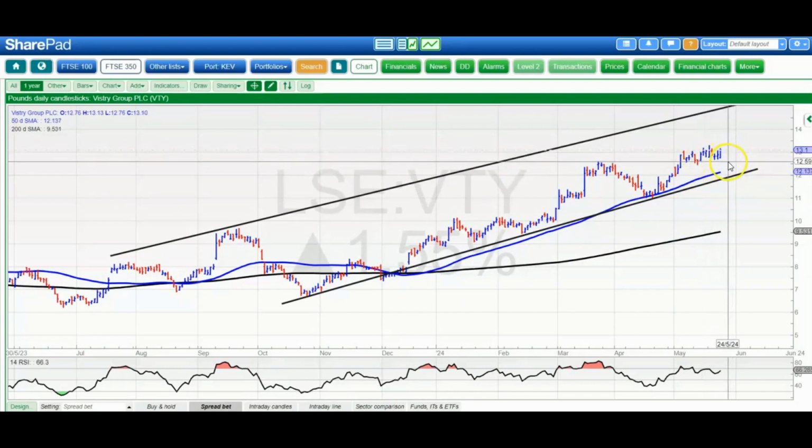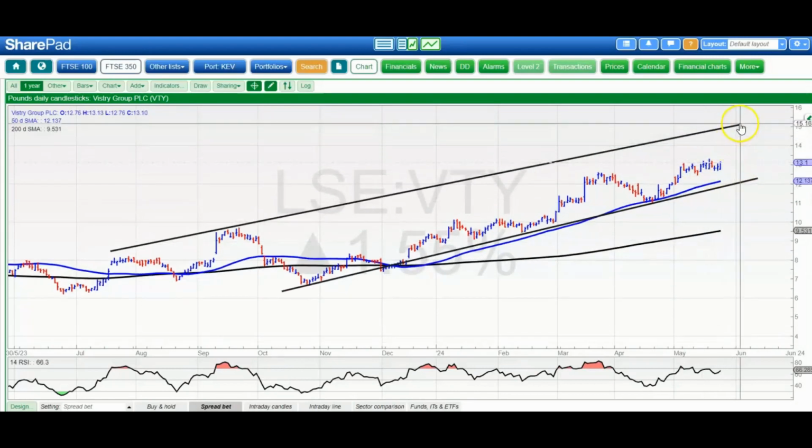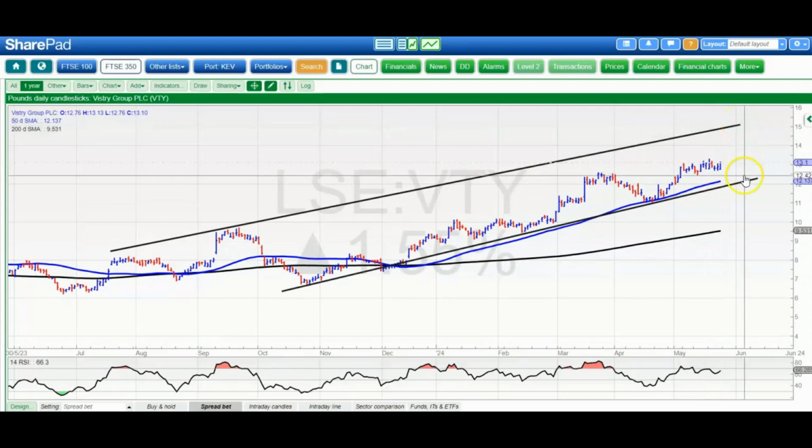This looks like a sideways bull flag consolidation ahead of a move up to the £15.20 area, maybe as soon as the end of next month. But new support coming in at and above old resistance, a strong signal there.